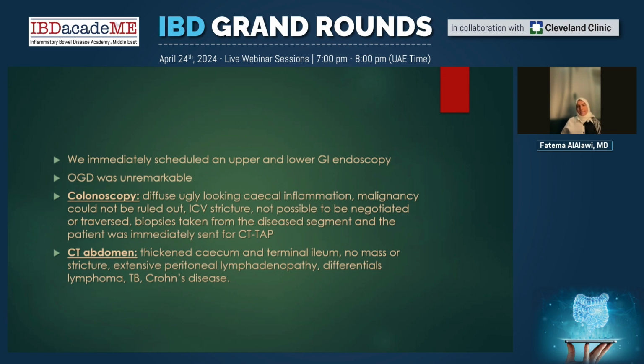Perhaps we pause here real quick, Dr. Al-Alawi, and let me start regarding the initial thoughts on this case with Dr. Alamil, and before we go to Dr. Elouali for the next question. So, Dr. Alamil, how would you approach this patient further, and do you agree with the differential diagnosis of the radiologist?